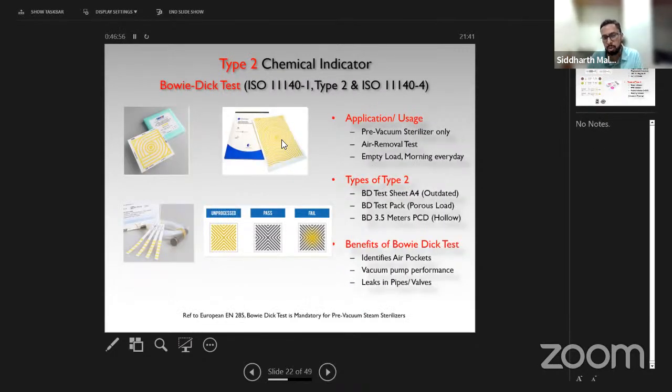Say, consider this is what we are talking about, a tray. And once the autoclaving is done, you find that areas over here for a Bowie-Dick test were not passed. They were still yellow. The condition is from yellow to black. If yellow spots remain, that means sterilization has not properly happened at this area. That means there was an air pocket at this area. Air hasn't got completely removed.